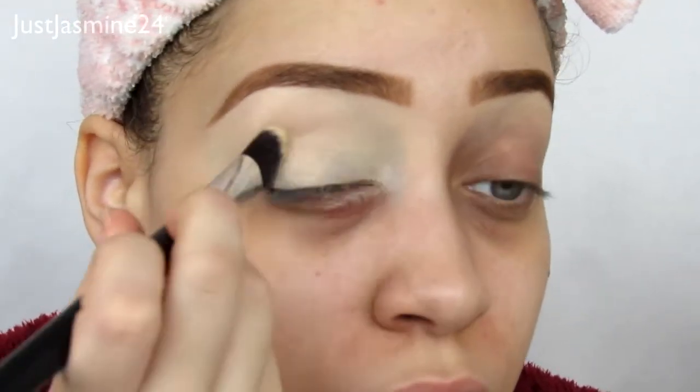Yeah, I like this. This is really nice. It feels like it dried down really nicely too. I'm not gonna set that. I'm just going to leave it like that so that the shadows can go on a lot better. I want to see how it performs with the palette I'm going to be using.